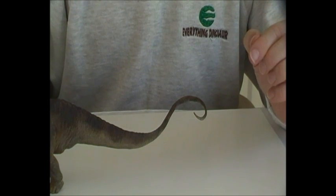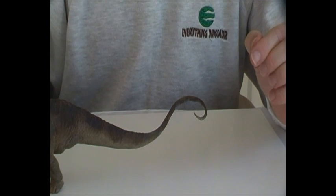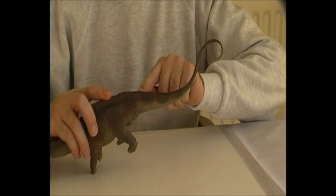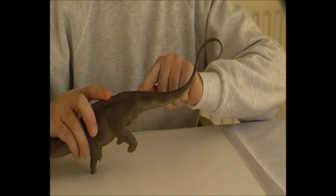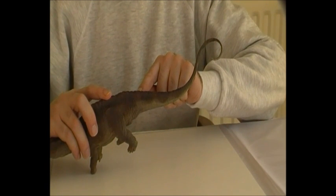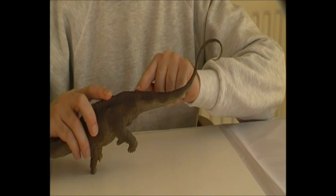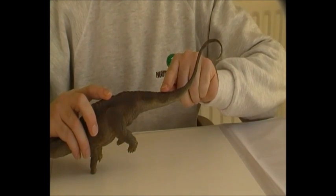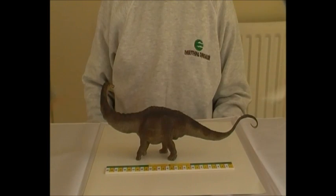It may not have used the tail as a defensive weapon. However, by swishing the base of its tail, the tip would travel so fast that a supersonic cracking sound could have been produced. This sound could have been used to communicate with other herd members, or to deter predators. Recently, it has been suggested that many of these types of long-necked dinosaurs possessed defensive spikes that ran down the back and along the tail. However, Papo have opted not to depict any spines or spikes on their Apatosaurus.